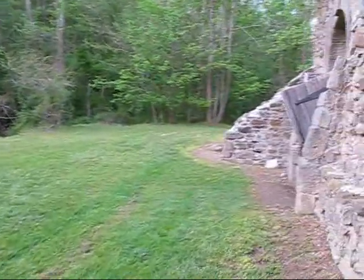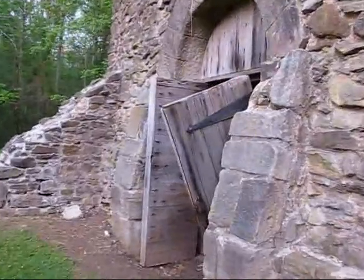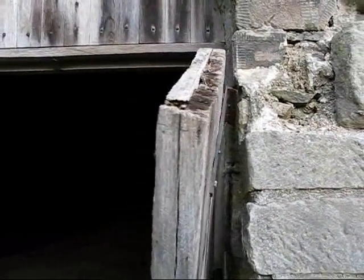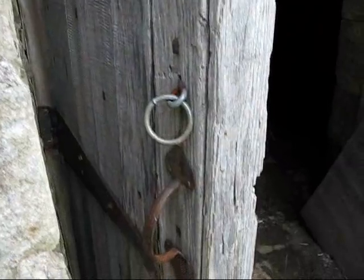Yeah. Look, these look like the original doors. I think they are. Look at those old hinges on there. Yeah. Very heavy. Chain. Very heavy. Yeah. Look at the handle on it.